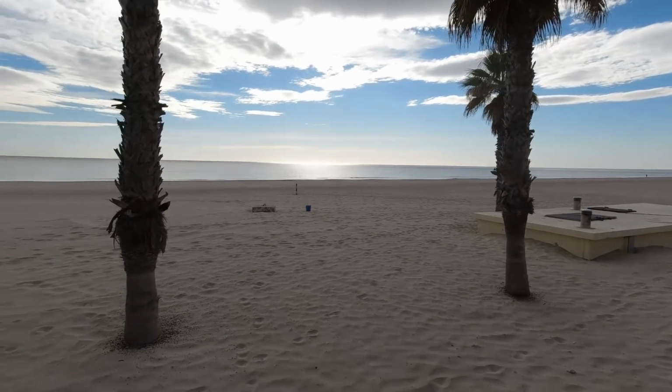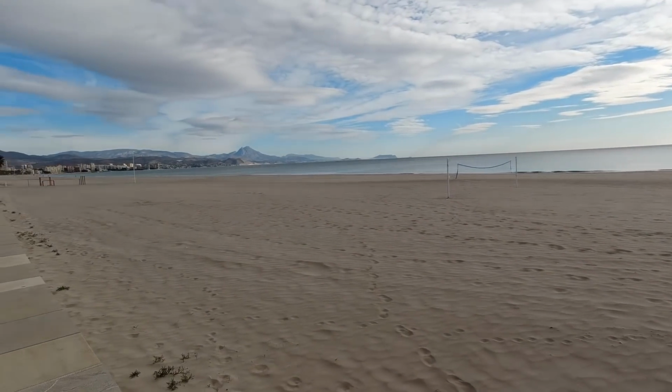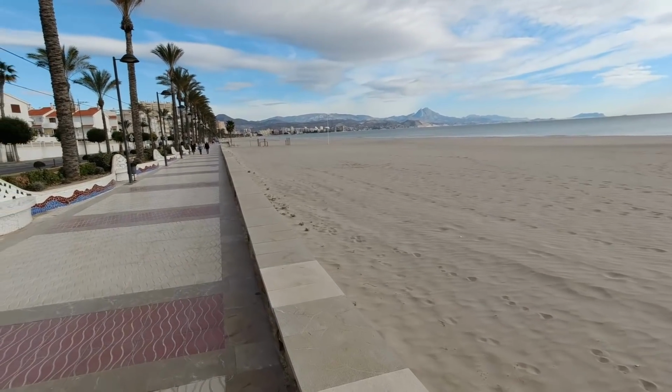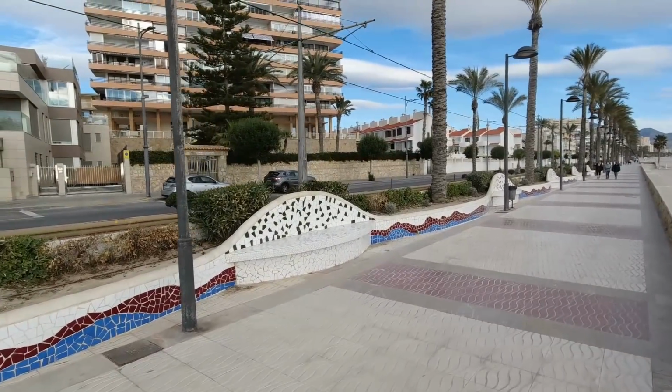This is El Campello beach, just north of Alicante. Lovely mountains in the background there, lovely sand along here, and the tram runs just there, all the way between Alicante and Benidorm.